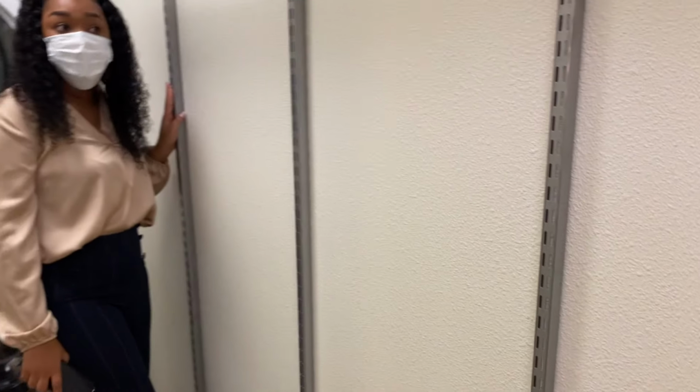This is your closet space. Let me tell you a little bit about the closet. Your closet is completely customizable. We use alpha shelving. Are you familiar with that? No. That is very popular in the luxury apartment community.